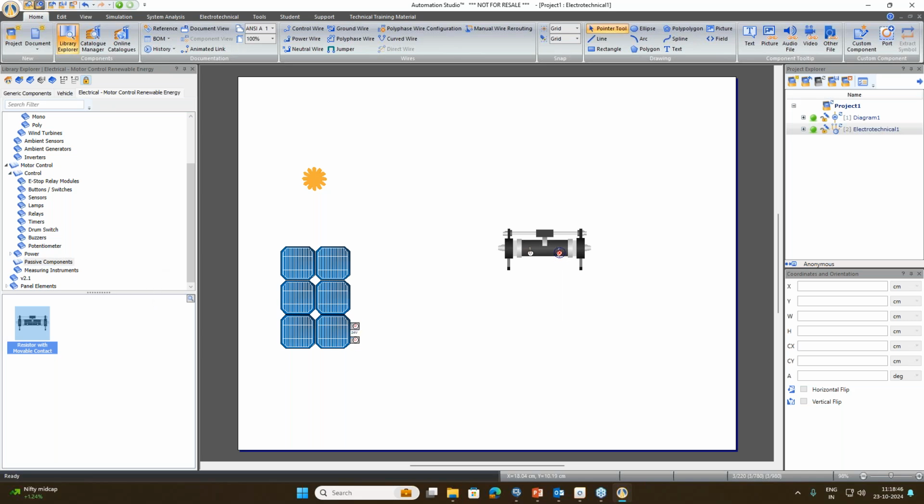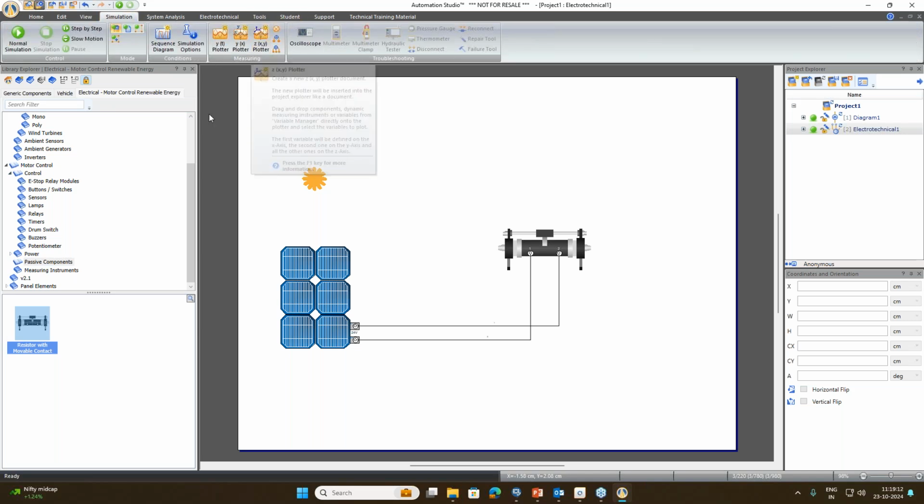I will connect it. For connecting this circuit or components, we just have to click on the red dot icon and connect these dots. Then we will get the connection between the components. So I have connected the rheostat to the photovoltaic cell, and now we will run the simulation.